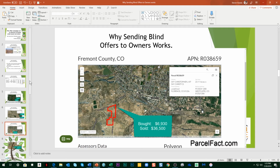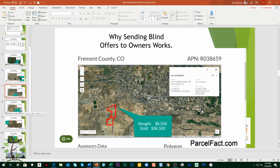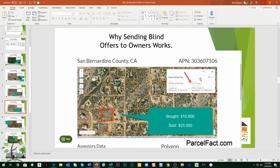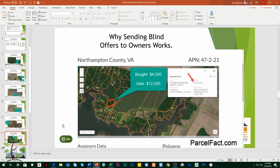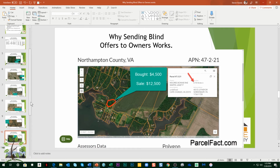In all cases, these properties are worth way more than this. This is just how we keep our reoccurring buyer base coming back. 2 acres in California, Pinyon Hills, California. You can see it's very close to existing structures. It's always good. 5 acres in California again, bought for 8, sold for 20. And finally, 2 acres in Virginia, the state of Virginia, $4,500 to $12,000 purchased and sold.